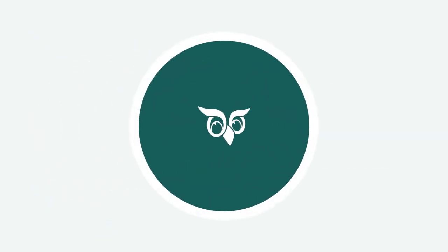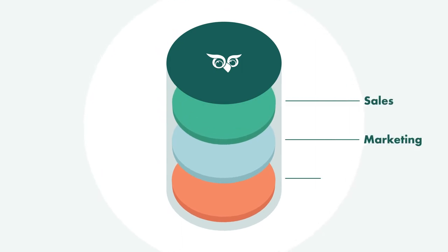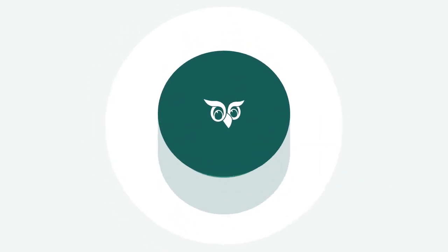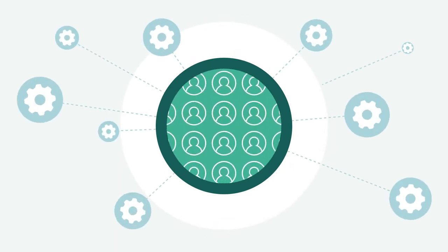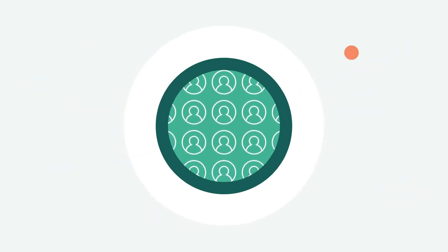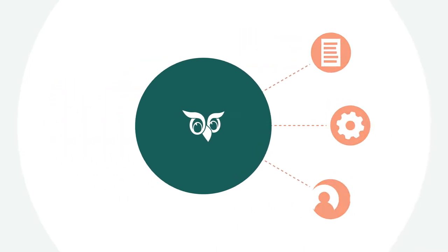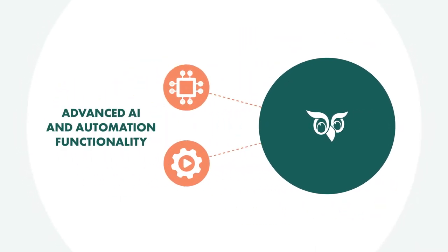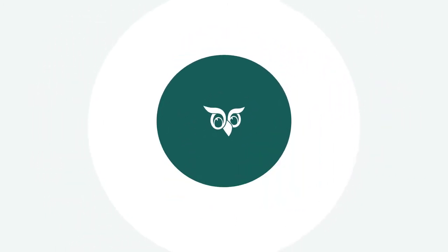SuperOffice CRM combines all your customer-facing processes, sales, marketing, and customer service into one single CRM suite and connects hundreds of standard applications to the same customer database. Oh, and did we mention we also offer all the necessary integrations to your existing systems, as well as advanced AI and automation functionality? So, basically, you have all the tools you need in one place.